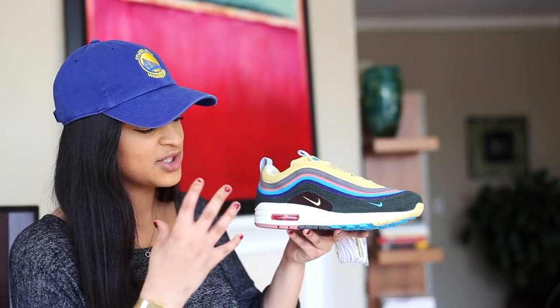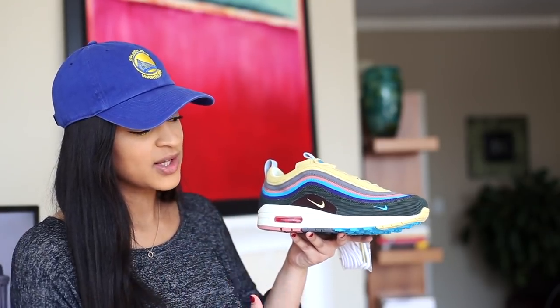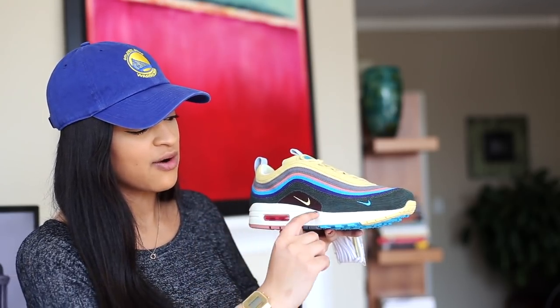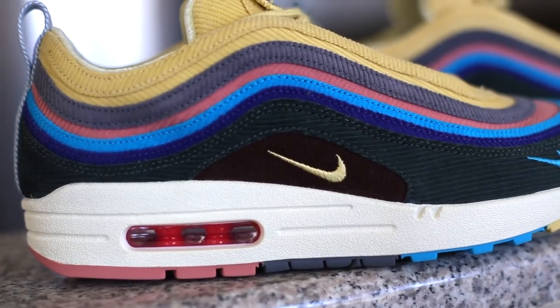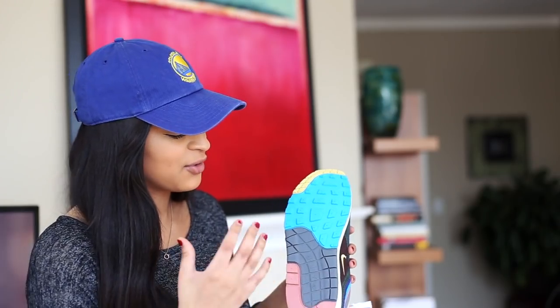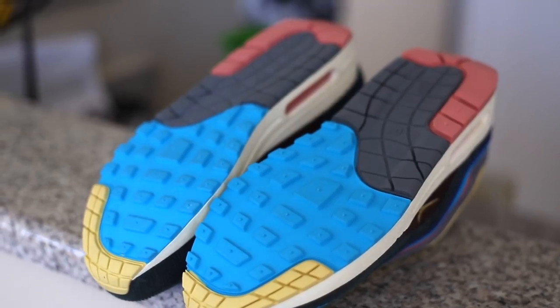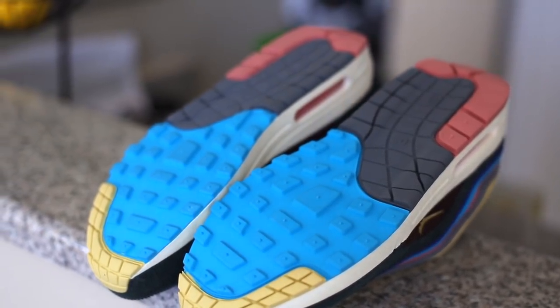Moving down to the sole, as I mentioned before, we have an Air Max 1 sole instead of an Air Max 97 sole, and the color is kind of a cream off-white. Following that is a red air unit, and on the sole, we have a variety of colors ranging from pink, gray, blue to yellow, and a Nike Air going along the middle.